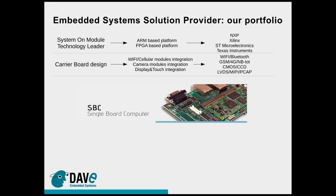These solutions are the key technology we have, and together with this technology, we offer our customers additional services in the area of embedded systems. In particular, we design carrier boards, typically also integrating the system on module, together with other technologies like displays and touchscreens, resistive or capacitive, camera modules, so video inputs from sensors, and connection technologies like Wi-Fi, Bluetooth, and cellular technologies.